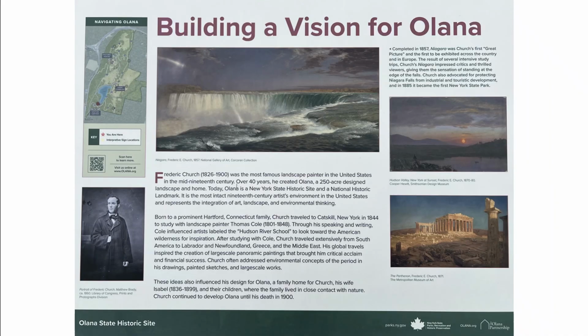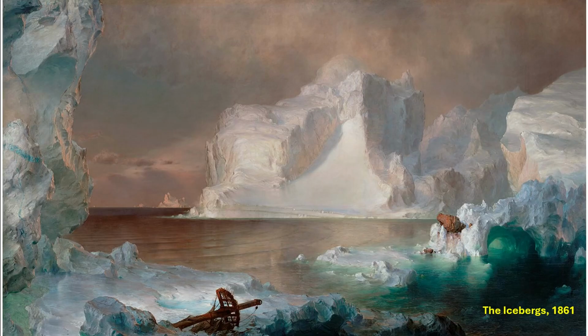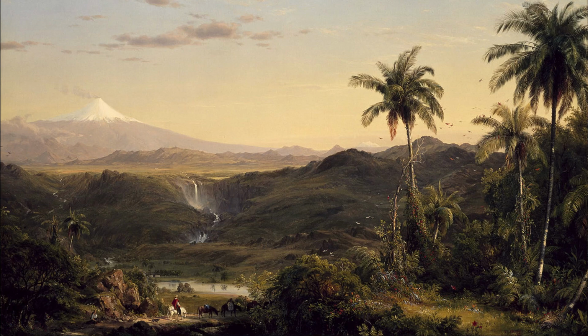The architect or artist who designed the house was famous from the 1800s, Frederic Church, and these are some of his works, including Niagara Falls. This particular painting is now at the Dallas Museum of Art, and it was purchased in the 1970s for $2.5 million. This is another painting that Frederic Church did.